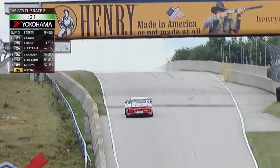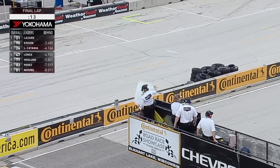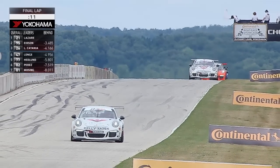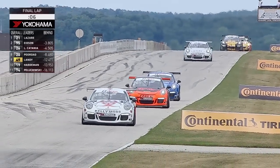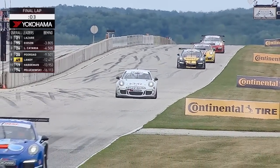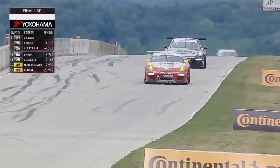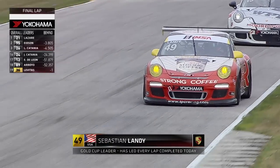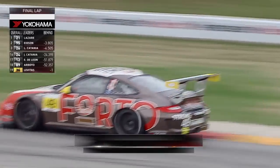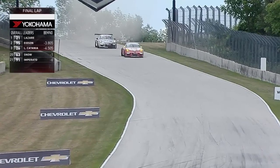White flag is in the air as Jesse Lazaire comes through with 17, 16, 15 seconds to go before the end of the 45 minutes. Well, he now can look behind and see that he's got 4 seconds of a gap between himself and Edson, for the moment looking for his second position in his first Porsche Cup outing. Yeah, at Road America, Sebastian Landi with Will Hardiman closing in on him for position in the overall classification, but leads the GT3 Gold Cup.